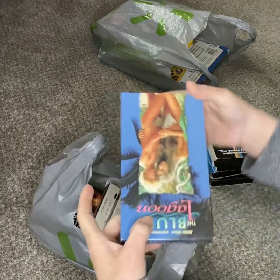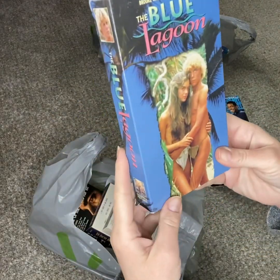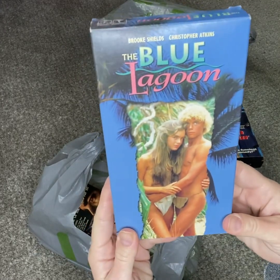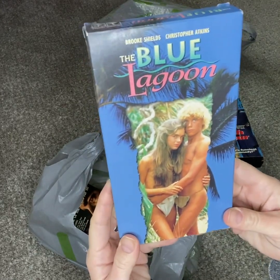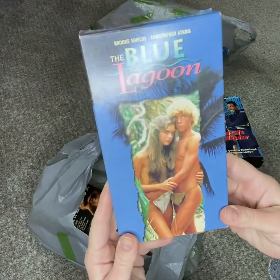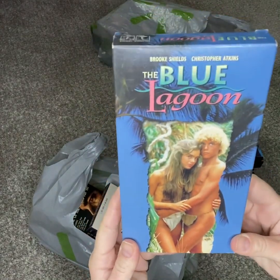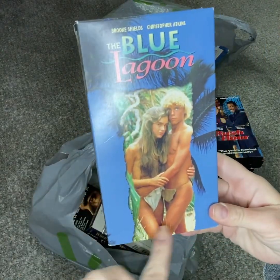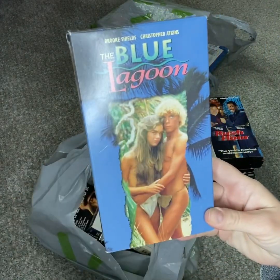Next we have, oh my goodness. So the Blue Lagoon is already a problematic movie. It is, however, a classic. But this cover is awful. It's just, what is this? It's terrible.